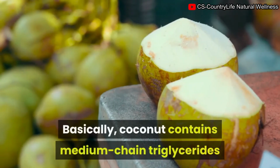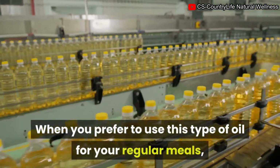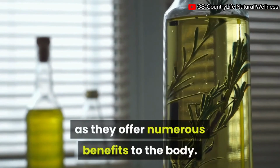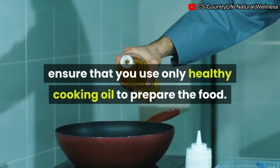Basically, coconut oil contains medium-chain triglycerides that support weight loss. When you prefer to use this type of oil for your regular meals, you should go for virgin coconut oil as it offers numerous benefits to the body. In conclusion, as you begin to make plans for your meals, ensure that you use only healthy cooking oil to prepare the food.